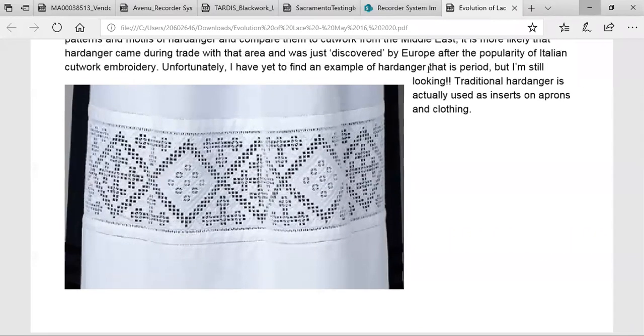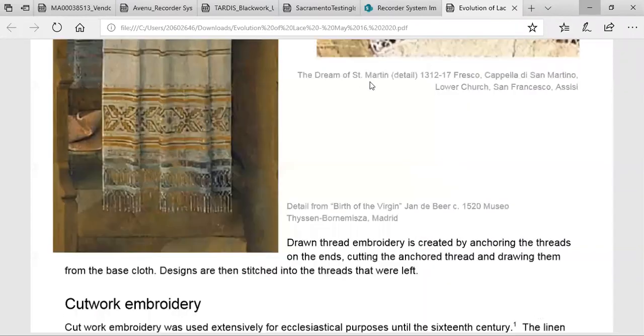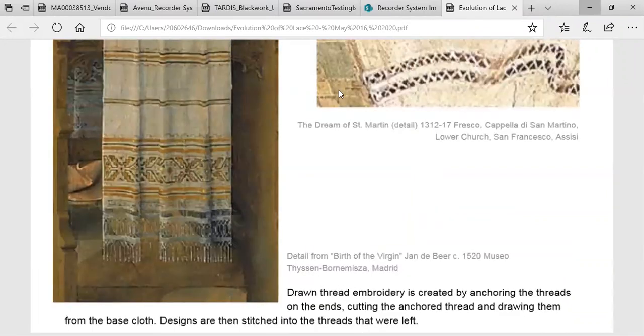So let's go back to looking at these drawn threads. You can see these edges are a little bit easier. So you actually literally draw all the threads out, these weft threads, and then your warp threads are still existing, and that's what these edges are, the existing warp threads. And that's what you do your designs on, those warp threads. So you're absolutely taking an existing piece of linen, which would be my recommendation, and drawing these threads out and then creating your designs on the inside.